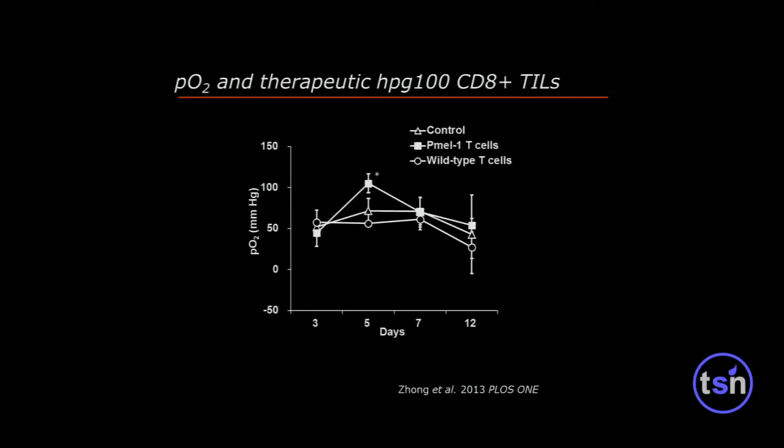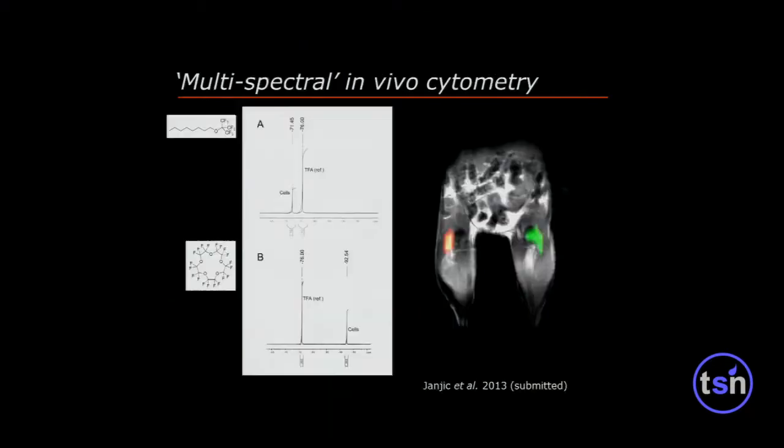And we've also explored this in the context of different types of therapy. This is an example of immunotherapy where we're putting in cytotoxic T cells, CD8 positive T cells, to treat a glioma, CNS glioma, and the cells are injected IV. Very few get into the brain, actually, but it's enough. You can actually see a little blip in the intracellular PO2. And so we think this is a very exciting result. In fact, only about 10,000 cells make it into the CNS, but yet you can see the cytotoxic effect via its change in the metabolism of the cancer cells.